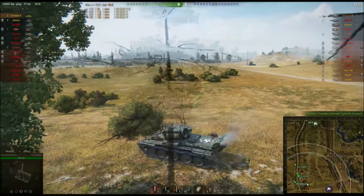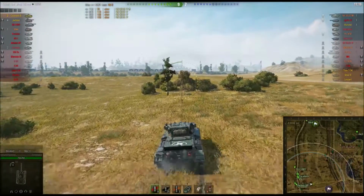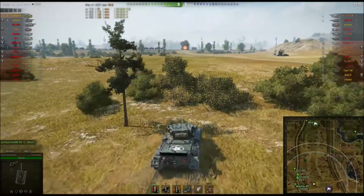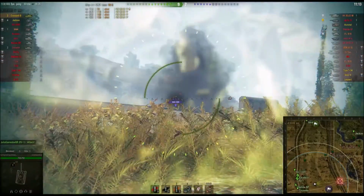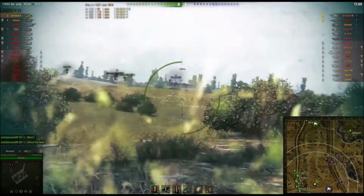There's no one spotting them. They're all in bush locations along the 1 and 2 line. And so it's time to extend our view range now, and maybe I can do some spotting for my team. So I take up this bush location. The Jagdpanzer IV was spotted, put a couple of shots at him. I doubt I hit him, and he backs off, though. He probably heard the shots landing around him.